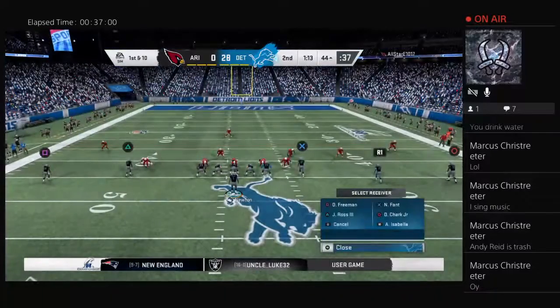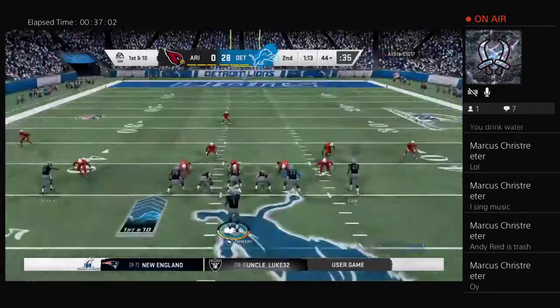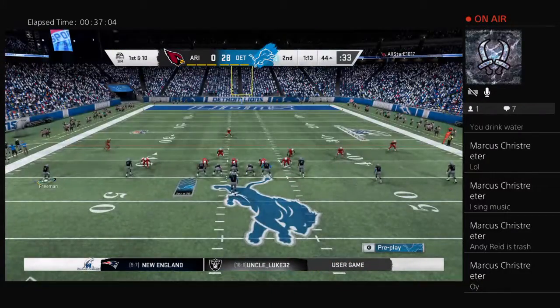So the face mask, quite a blessing there as they'll start out of harm's way with a 1st and 10.